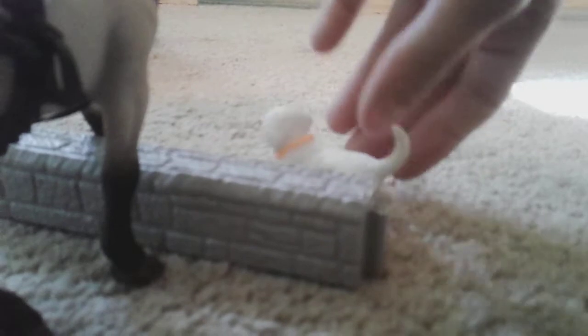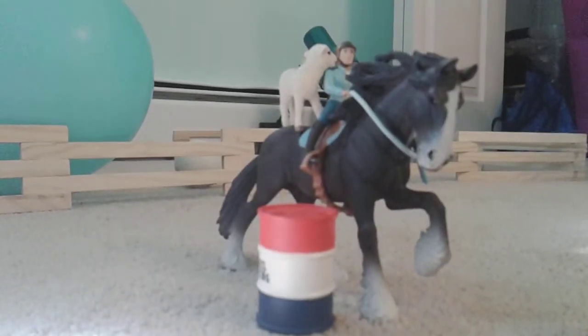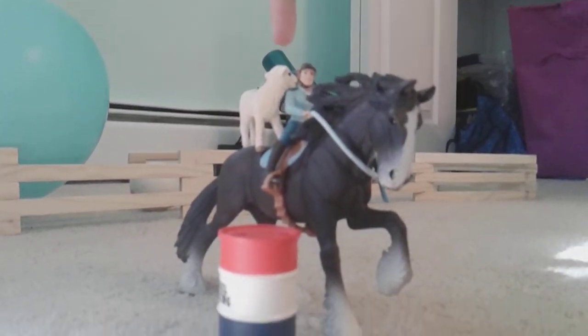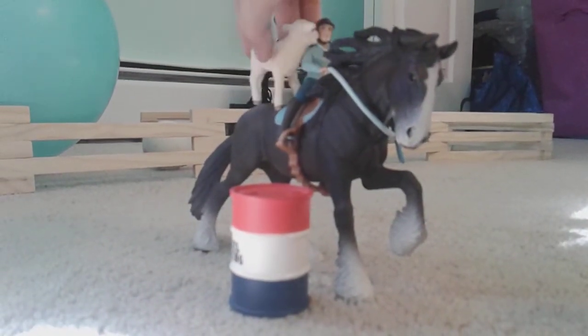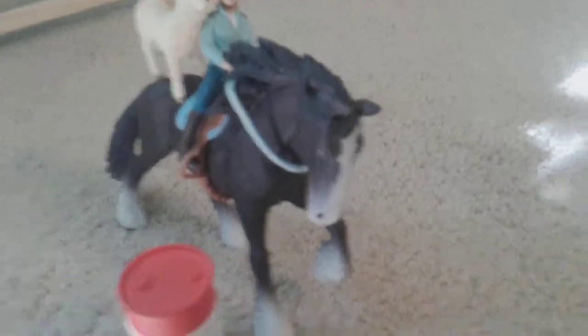And right here we have her dog, Snowflake, or I also call her Periwinkle. I can't decide. And then running the barrel, which there's only one. I don't know why. But right here we have Fluffy. Yes, she is Sophie's lamb. Yes, Sophie's lamb. So yeah, she's riding her new Shire horse, Clyde.